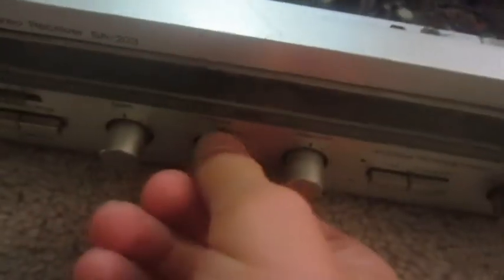Technics receiver. Love these knobs. This knob's kind of a little loose, though. You can easily pull it off. I'm not going to pull it off like that. And then the bass and treble knobs. Gotta keep the treble all the way and the bass down. And then we got the main and remote circuits. And then loudness switch. So.